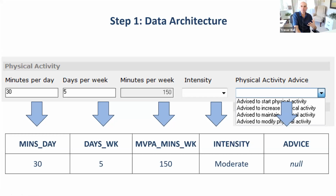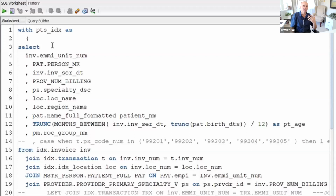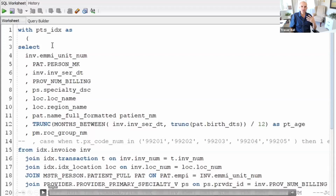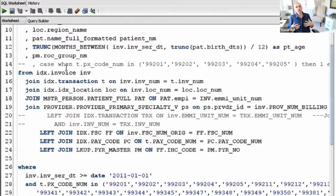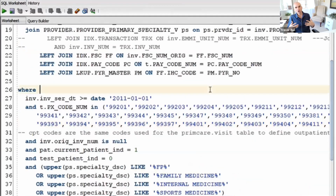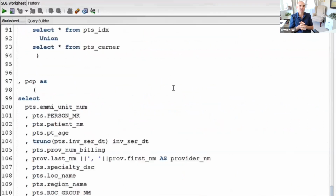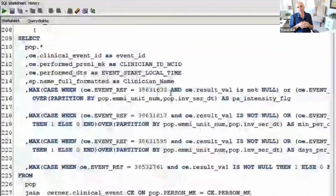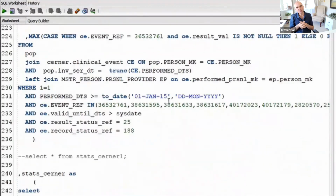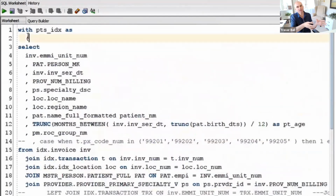So that's the next step: okay, it's getting entered in there, now let's do some quality improvement with it. And when you first get in there, this work is a lot of work. This is SQL coding, digging around, where is this data located? And it can take a while to develop those scripts of coding to pull the data out. And once you have that script, then you can pass it along.